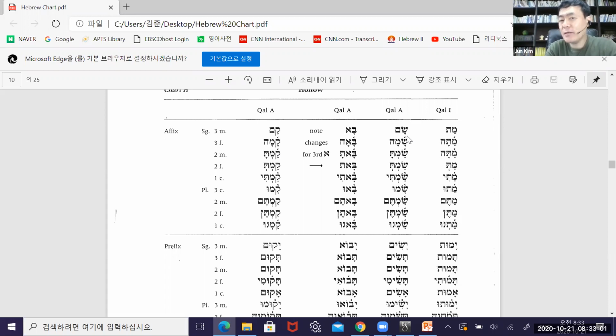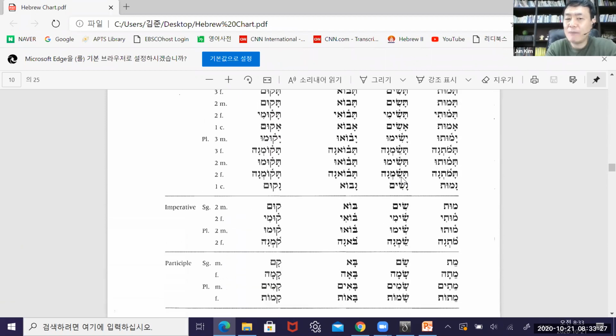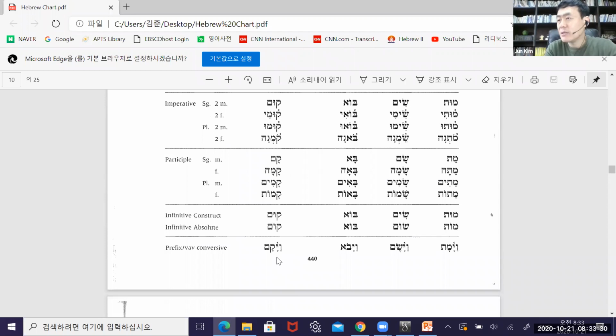Are you following me? So they are all different. Depending on what kind of hollow verbs you have, it will follow a different pattern. As you can see, if you look at the prefix form, they will appear with all the second root letters: qum, bo, sim. But the problem is if this comes together with the verb conversive, go to the bottom, then the second root letter will be missing and you will see a change. In case of qum, it will become vayyaqam. In case of bo, it will become vayyabo. In case of sim, it will become vayyasem.